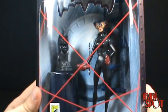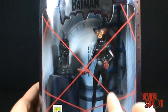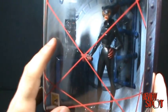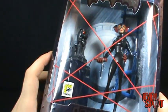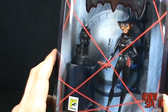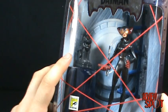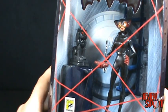If we have a look at the packaging, we get a nice security vault kind of scene. There's a ladder here, and then there's all the laser sensors. You'll also see that she comes with a lion statue or totem. There were about 6 of these released at Comic-Con, and they were all the exact same figure. The only difference was that each one came with a different lion statue. There was a black one, as you can see here, a green one, a red one, a gold one, and I think there was like a USA American flag striped colored one.